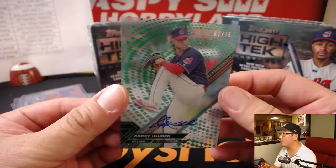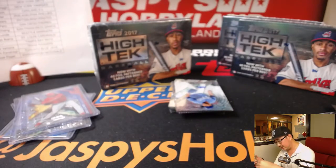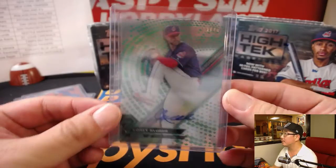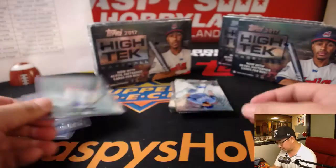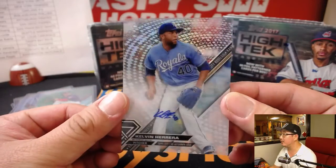And we have Corey Kluber. Nice. 62 out of 75. He won the Cy Young, right? AL Cy Young. Corey Kluber with that. Nino with that autograph. And for the Royals, and Alan Murdoch, Kelvin Herrera.